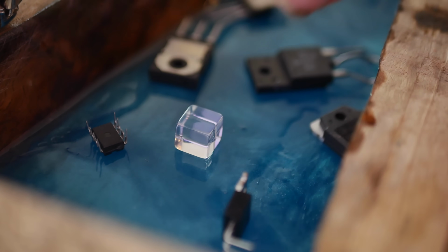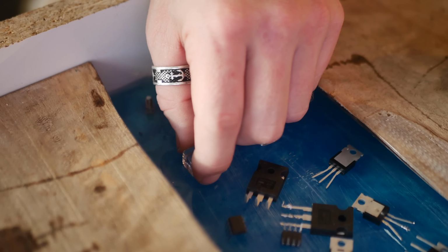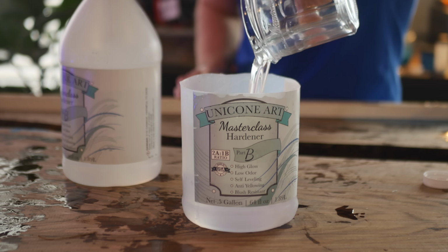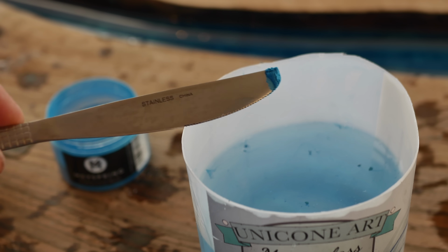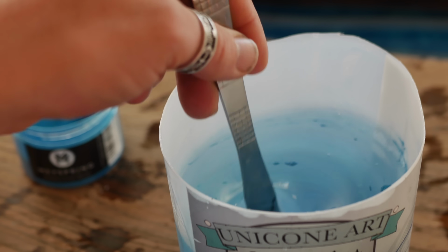I needed the neon tubing 1/4 inch below the surface, so I placed plasma cubes along the length of the tubing to act as supports. I then threw together a small batch of resin and mixed in a really small amount of pigment. The idea here was to make this layer of resin partially see-through.